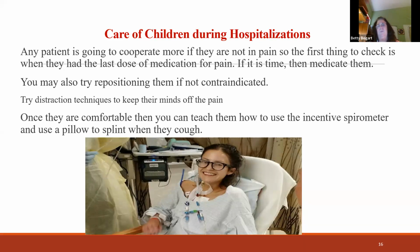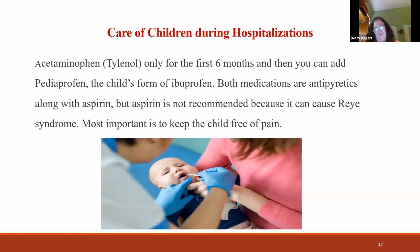And always with the younger kids, distraction techniques. You might need to do coughing and deep breathing with a younger kid, but let's put some music on and let's dance after some pain medicine. And now the hands and arms are going, they're dancing, and what are they doing? They're coughing and deep breathing. You tricked them into it by a distraction.